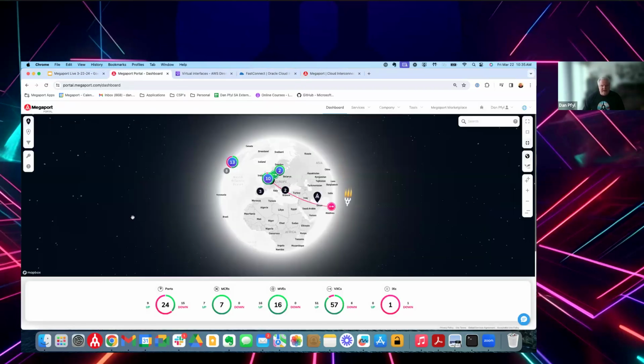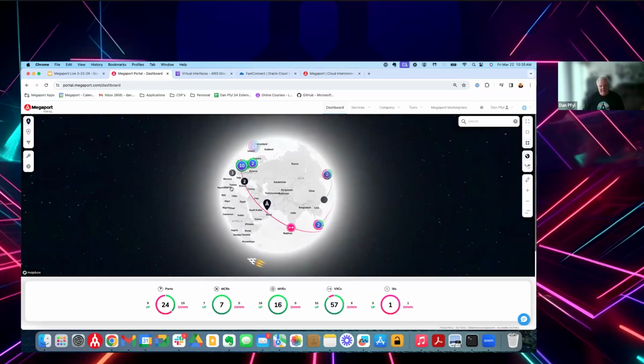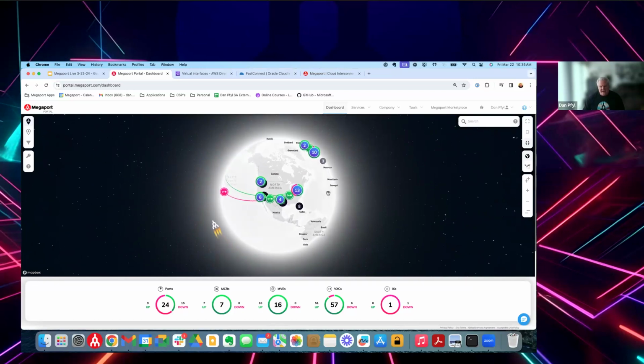So this is our Megaport portal. You can see here, this is our dashboard, and you can scroll the dashboard around and move the map to where all the services need to be, bring up the United States. And this is a live portal. It just happens to be my view of my portal. I can drill into these and drill out, etc.